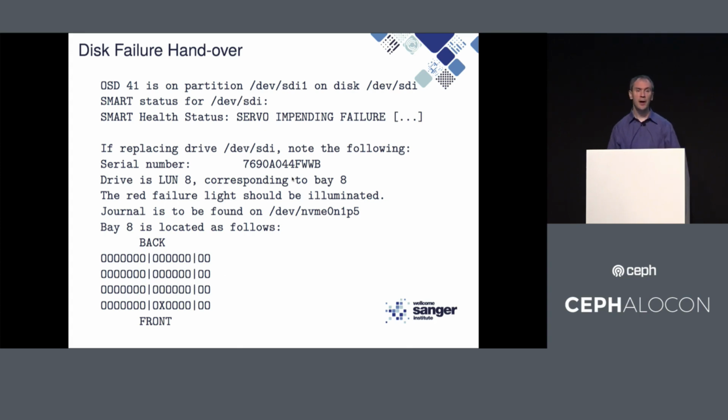They know which drive to pull, there'll be a light on it, and they can check the serial number. Now, a failure mode you may have seen with drives that are failing is they appear to vanish from the host. The device node entry disappears, the kernel says, I can't find the drive anymore, and obviously then you can't turn its light on because there isn't a device node to associate it with, and our script in that case lights up everything else. So you then say to the operator, well, pull out the drive that doesn't have a light on, that's probably the one you want.